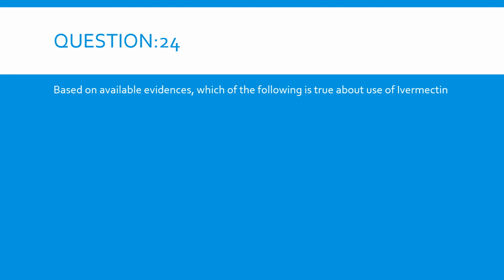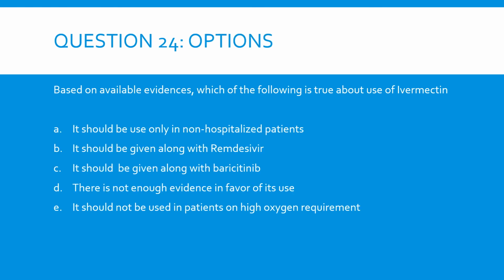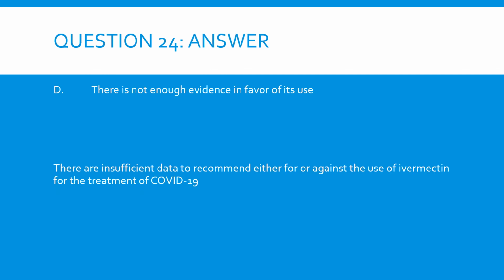Based on available evidences, which of the following is true about use of ivermectin? Here are your options. Here is your answer.